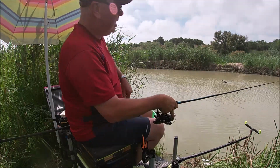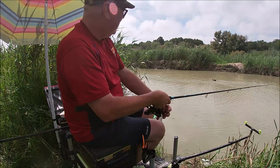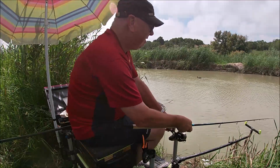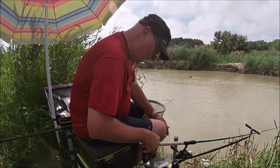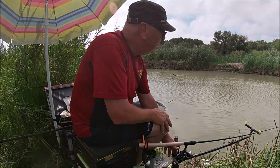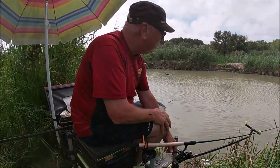Something straight in front of me, where I threw. Well, washing up bowl ground bait. Only because I wanted to get rid of it. Thought it was rubbish. But I think the fish have certainly settled on it.